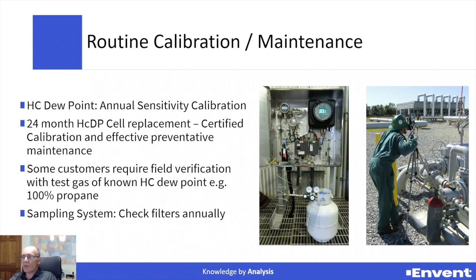So there's some examples of field measurements. There's an operator there performing a manual dew scope method. You can see the bottle of gas there, and him cooling the mirror down, and to the left of that is an automated system. It's shown with a bottle of propane. This is lab grade propane. What's happening here is that the Condumax is being validated. Lab grade propane has a very well defined and well known hydrocarbon dew point, and so by verifying the Condumax against the lab grade propane, there's great confidence in the measurement performance of the analyzer.